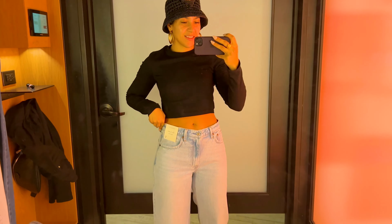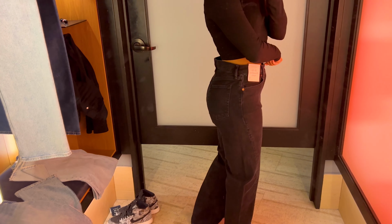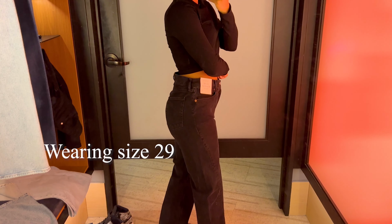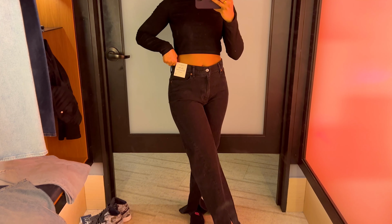Next, I tried the Curve Love High Rise 90s Relaxed Jean, and this is in the washed black shade. You can see that there is a split in the hemline in the front. I really love the idea of this. They seemed very fashion forward and very fun. So these are made of 99% cotton and 1% elastane.